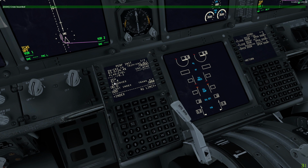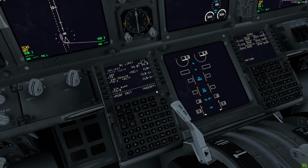Zero fuel weight 57.4. Cruise altitude 350. Transition altitude is 6,000. Our reserves are going to be 1.04. And the cost index is 15. Execute that. N1 limit, we'll use a 24k derate. And we're going to use flaps 5.